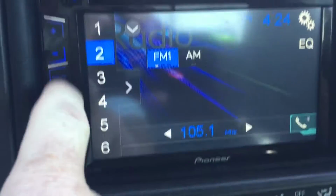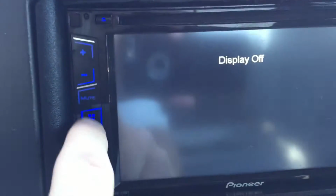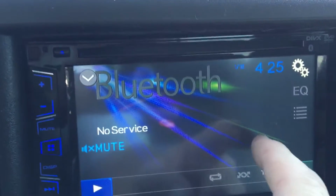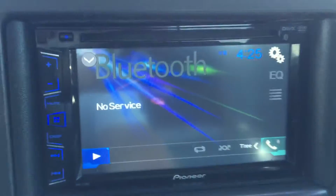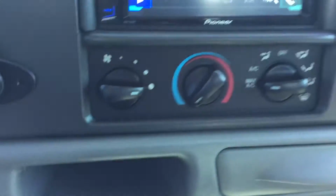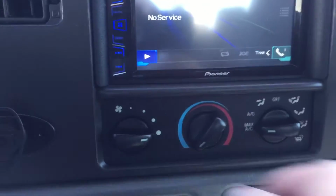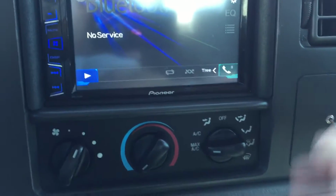Let's see. Display. Anyway, it's got a CD player and all that in it. Plug it in; your phone probably is in the glove box there. Air's working good. Ice cold. I have no idea what this is for, so just ignore that.